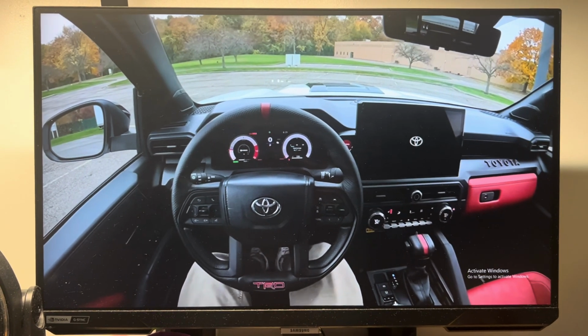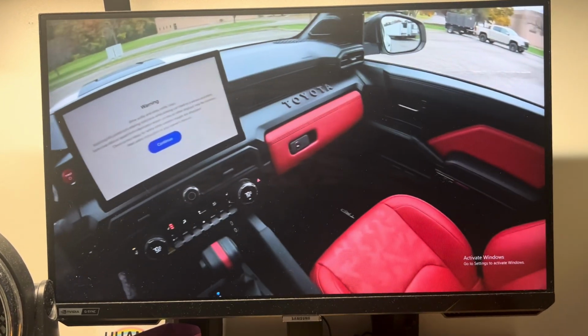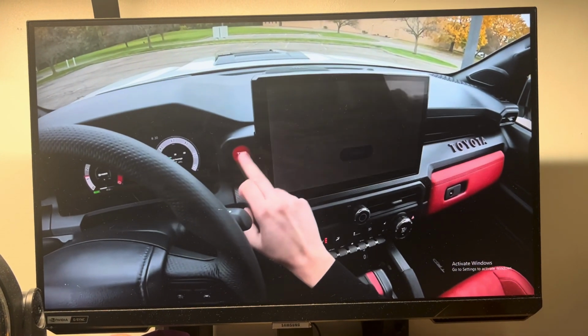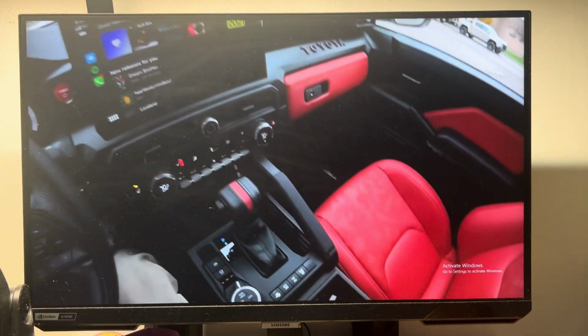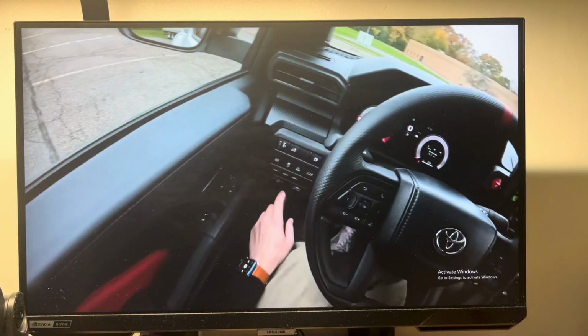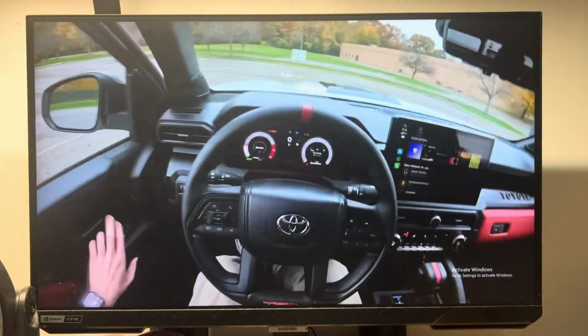I love the unique TRD power button that you get in these trucks, especially since they're a Toyota hybrid. They're sticking to their roots there with that power button. All right. TRD light bar is active. Let's show you what that looks like.